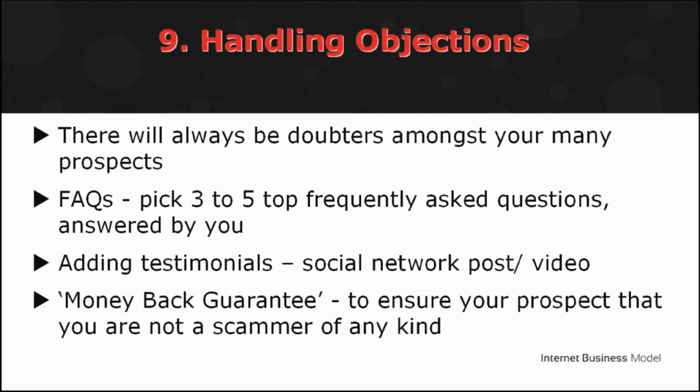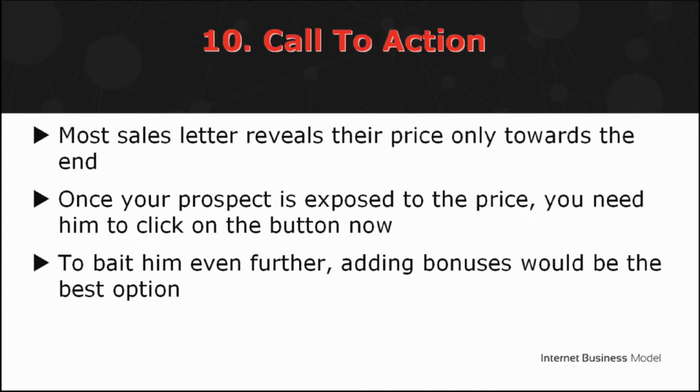Your money-back guarantee is how you want to convince your customers and give them confidence that you stand by your product quality. Name your price in the call to action. Notice how most sales letters reveal the price only towards the end? That's because once your prospect is exposed to the price, you need him to click on the button and make a decision to purchase now, not later. Waiting will lessen the opportunity to convert your prospect to a customer.